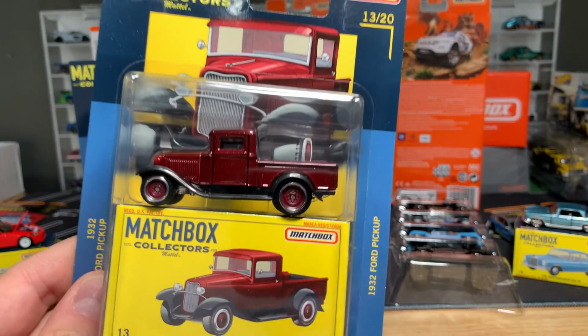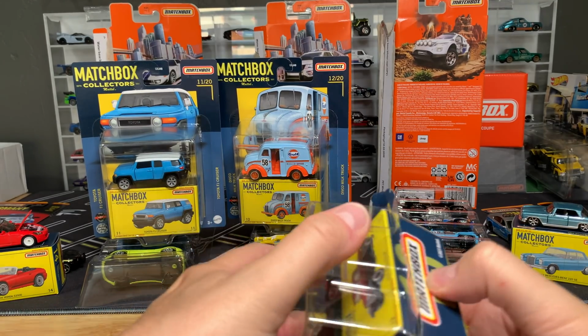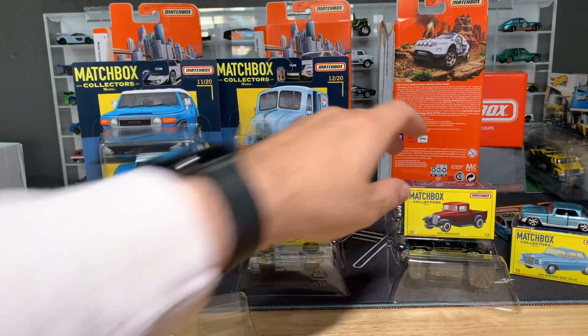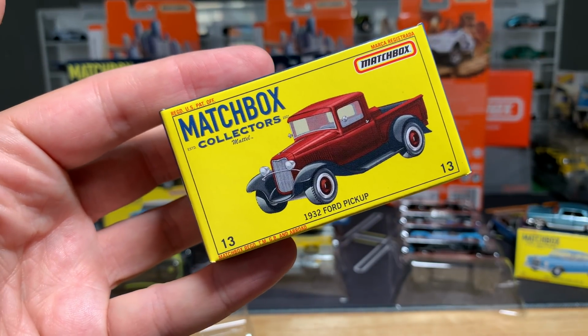1932 Ford pickup. Third version of this one. First one released in a gold color in the Matchbox Premium line. Then moved to the Collector's Edition, right? There's the box. Or moved to the moving parts, right? In black. That was a hard one to find, I think.